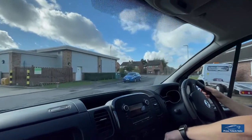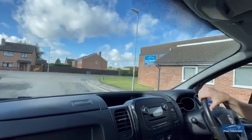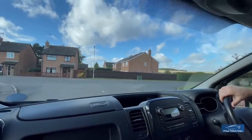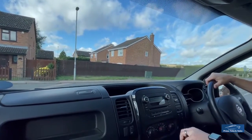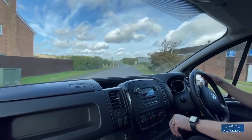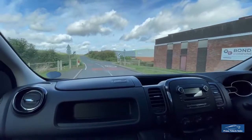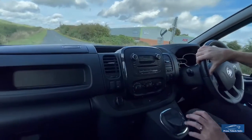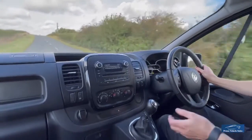Welcome to our virtual road test of our 2018 68 plate Vauxhall Vivaro long wheelbase Sportive 120. It's done 45,000 miles. We're just giving it a little run of the road, see how it drives. Drives well.